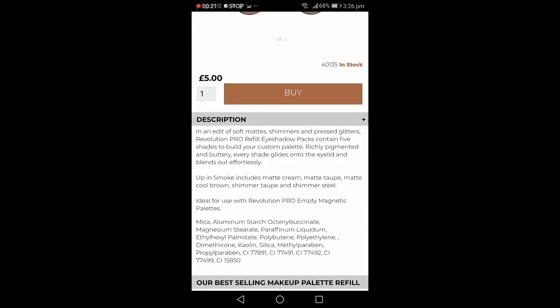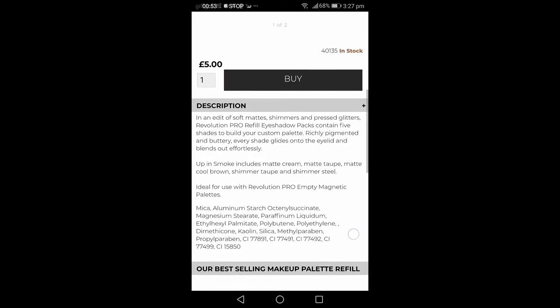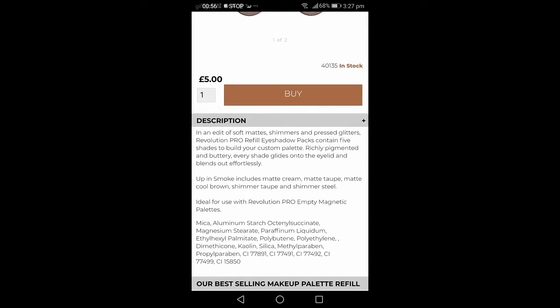An edit of soft matte shimmers and pressed glitters. Revolution Pro Refill eyeshadow packs contain 5 shades to build your custom palette. Richly pigmented and buttery, every shade glides onto the eyelid and blends out effortlessly. Up in Smoke includes a matte cream, matte taupe, matte cool brown, shimmer taupe and shimmer steel. Ideal for use with Revolution Pro empty magnetic palettes. And there we go with the ingredients.